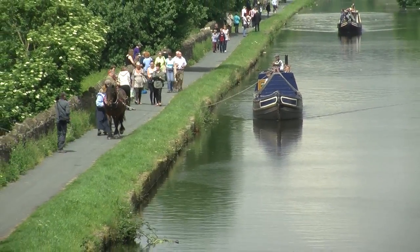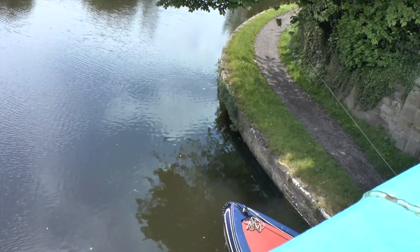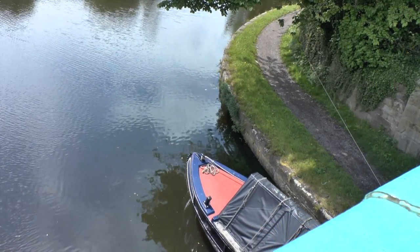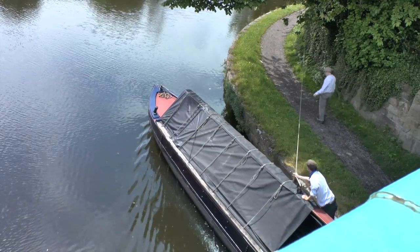Or they can just photograph or just watch, whatever it is. But people like to actually have a horse-drawn boat on their patch. And we're trying to, in that way, preserve the national network to keep it open for horse boating.